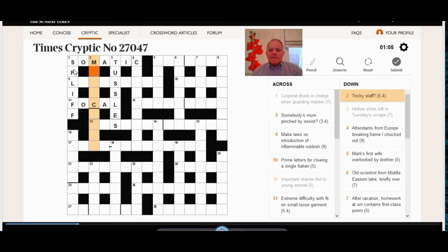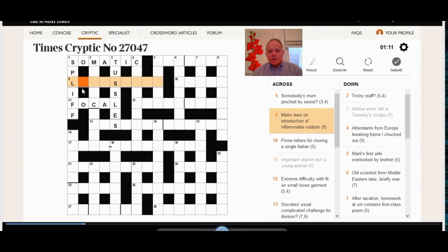And I think I leave it for now, because I can't decide if it could begin music or magic. And 9 across. Make laws. Now, at last, there's a straightforward definition, and I've got the L and the S in the grid. So I'm absolutely convinced that that's legislate. In fact, the wordplay is pretty tricky, but thank God for the easy definition.